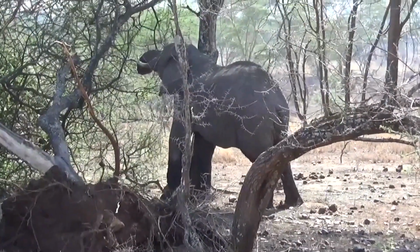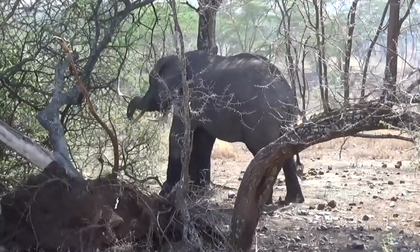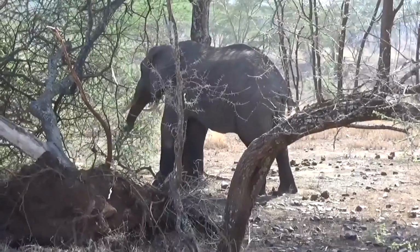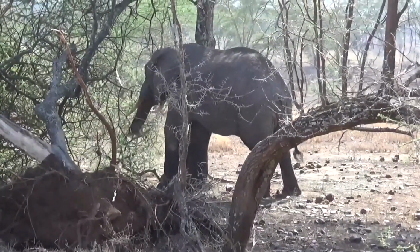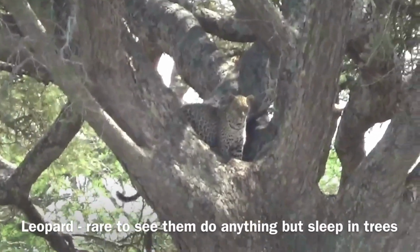And this guy, who's a little bit smaller, he's big, but not as big as the one that brought down the tree, just took advantage of the other one's hard work. So I think this guy's the brains of the outfit. Yeah, that was some good shots.